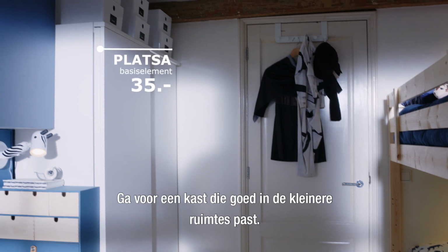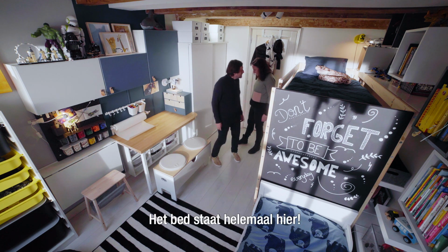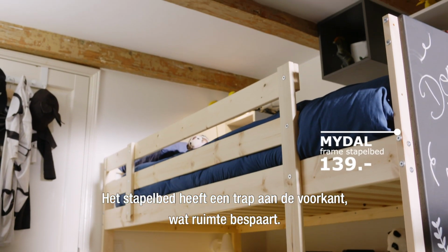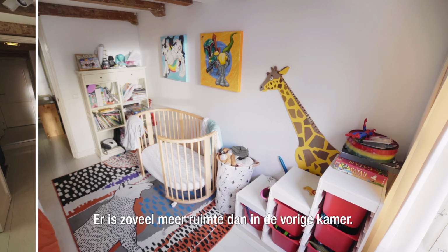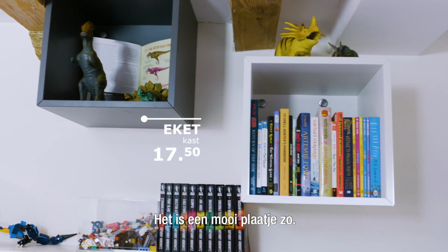Ga voor een kast die goed in kleinere ruimtes past. Kies voor de schuifdeuren en je bespaart extra ruimte. The bed's all over here. Het oude bed was een mooie oplossing, maar door de trap aan de zijkant nam hij net te veel ruimte in. Het stapelbed heeft een trap aan de voorkant, wat ruimte bespaart. I don't understand how there's more room. No, it's unbelievable. 3 times the amount of space, but yet 10 times the amount of storage. All these books that are here, but it's just such a cool display, look at it.